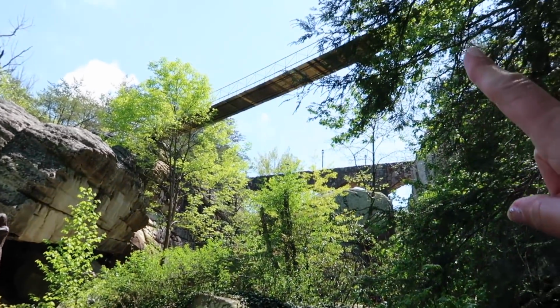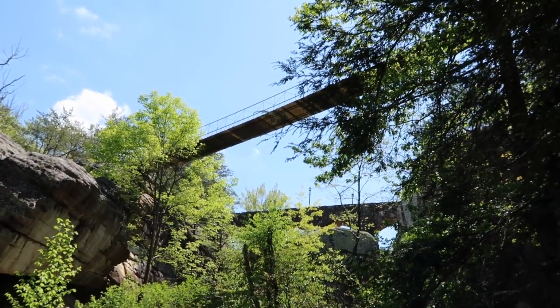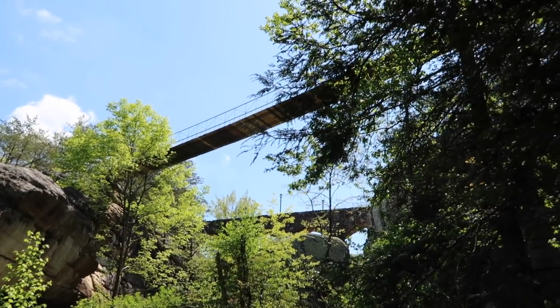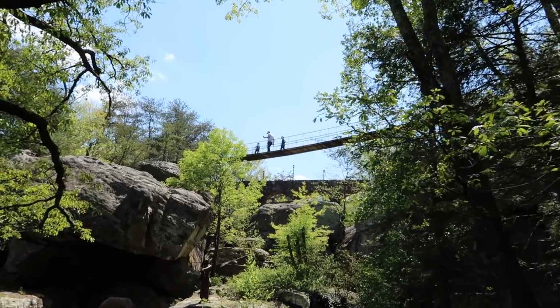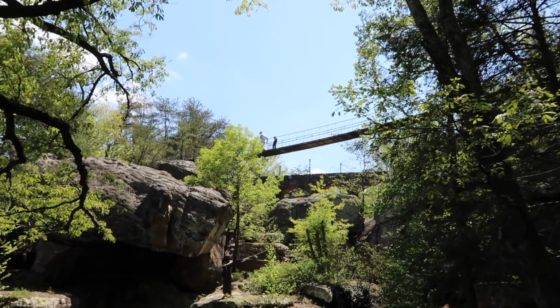That's the bridge we walked on. Yeah. I can't believe we walked on that. Meanwhile, I see like little kids walking on it with no fear. Look at that, little kids up there, no fear. Adults, scared.